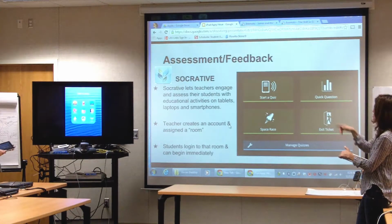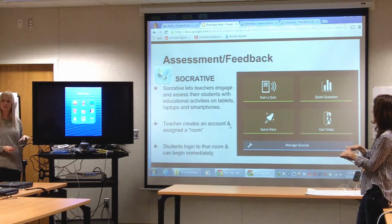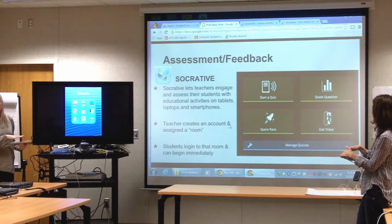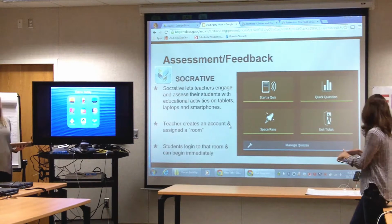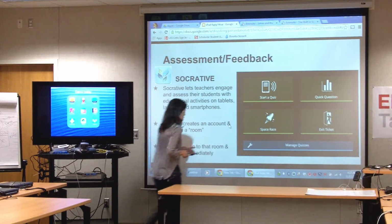So Traci's going to log in as a student, and she's got the student app up there. There are two apps. There's a teacher one in orange that you would control when you're running things yourself, and the student one is in blue. Now, you don't have to be on a device like this. You can also try it on a computer. And if you don't have the app right now, you simply need to go to Socrative.com.